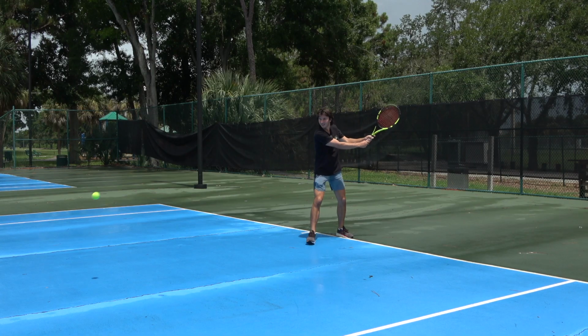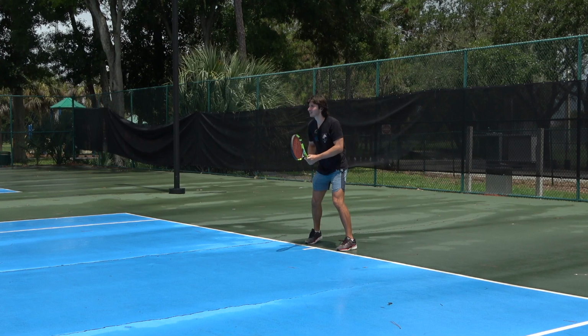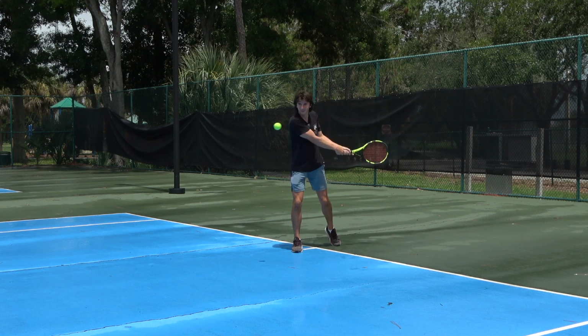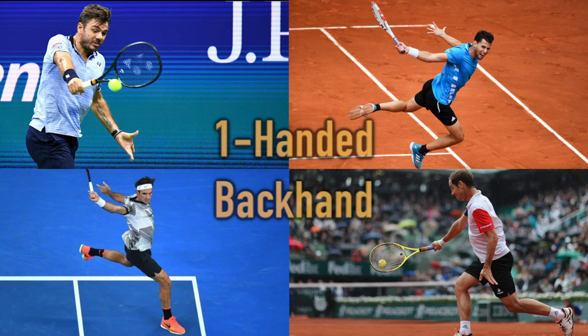Again, just in general though, the two-handed backhand is more popular than the one-hander, more commonly taught to young kids around the world pretty much since the 1970s. That's when the two-hander had a huge spike in popularity. It's a little bit easier for kids to learn because you have that extra support from your non-dominant hand to help guide the stroke. On the other hand, the one-hander is unfortunately slowly becoming extinct.